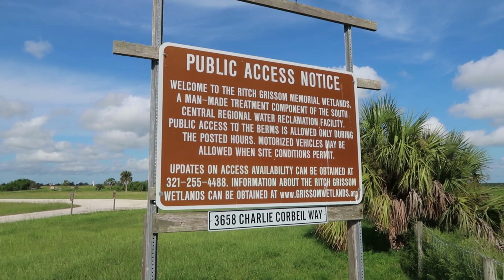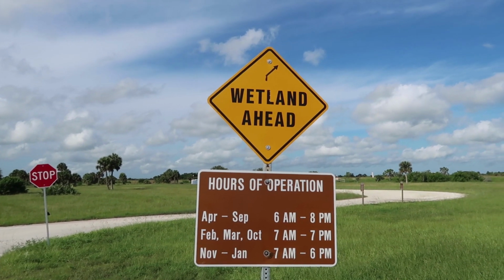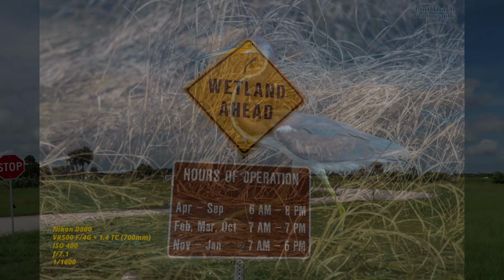Public access notice. Wetland ahead. Hours are 6 a.m. to 8 p.m.